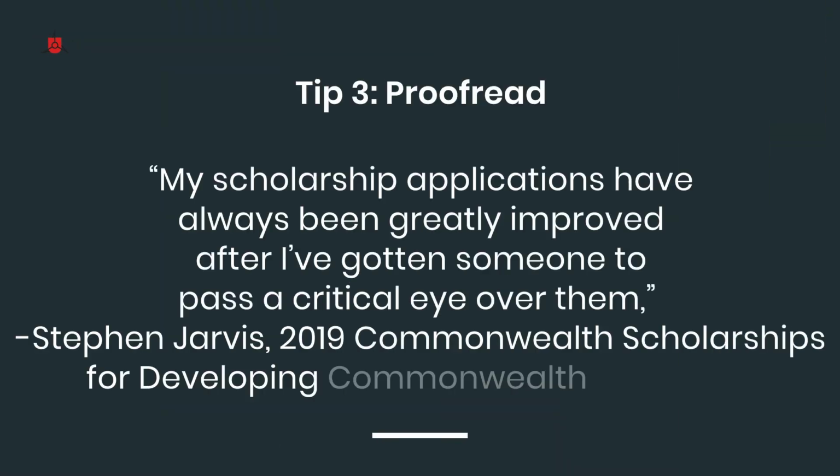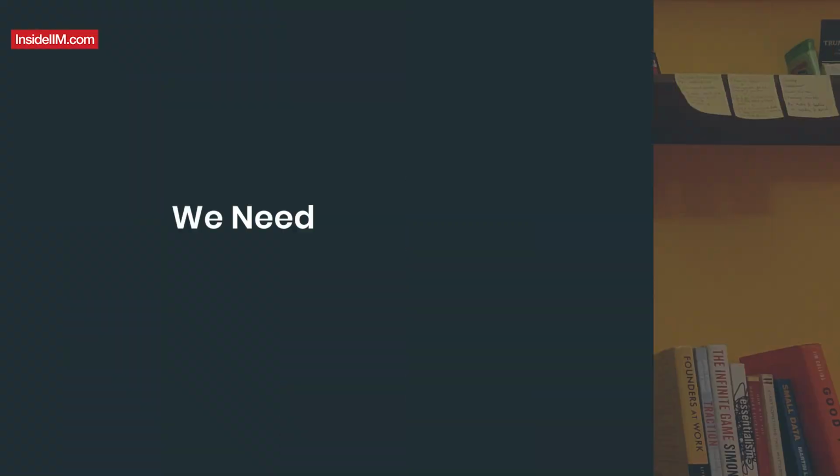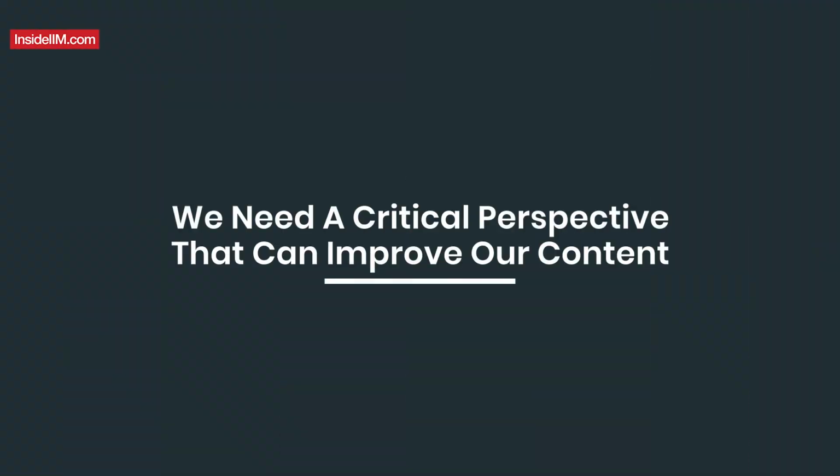The third tip from a scholarship winner is proofread. As Stephen Jarvis, a recipient of 2019 Commonwealth Scholarships for Developing Commonwealth countries, stated, "My scholarship applications have always been greatly improved after I've gotten someone to pass a critical eye over them." We are very biased towards our own content. We need a fresh set of eyes to look into our content and our ideas and make it even better.